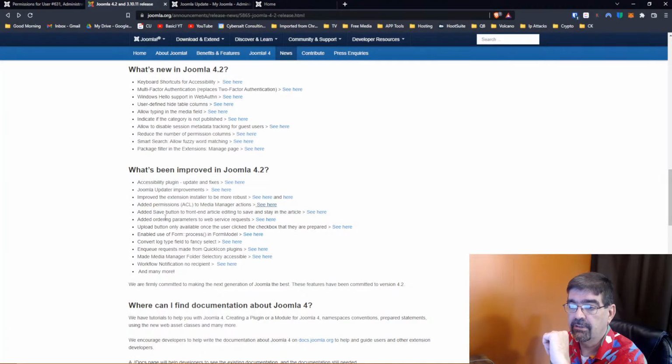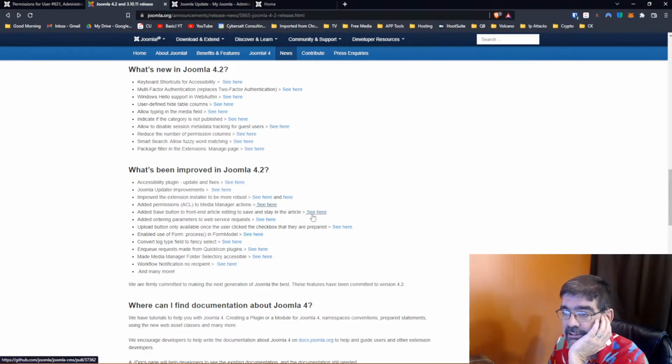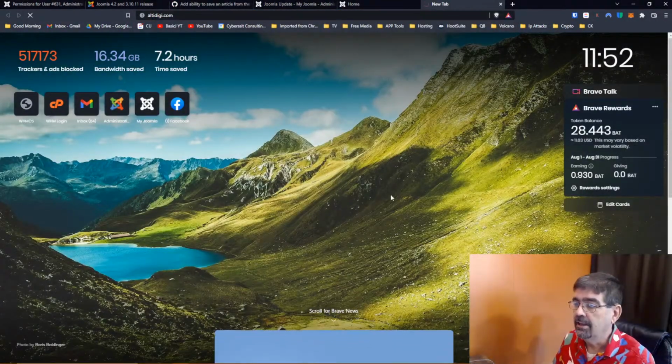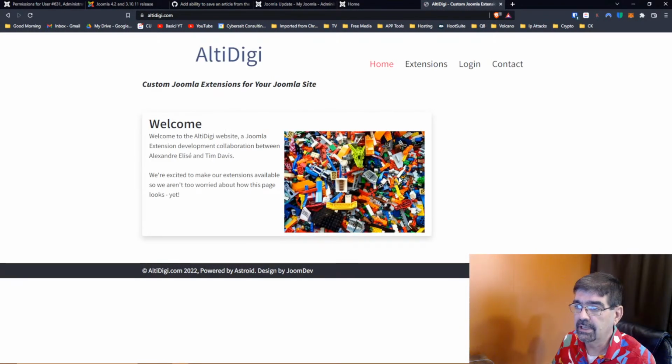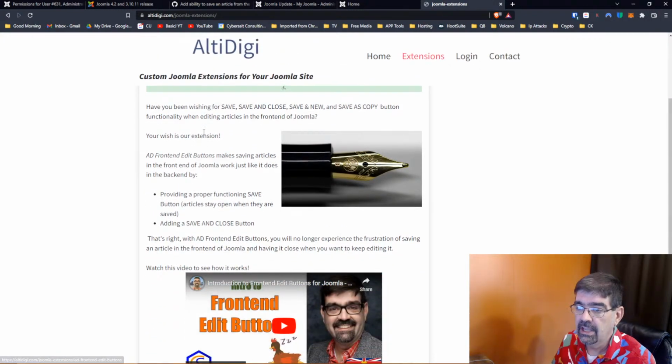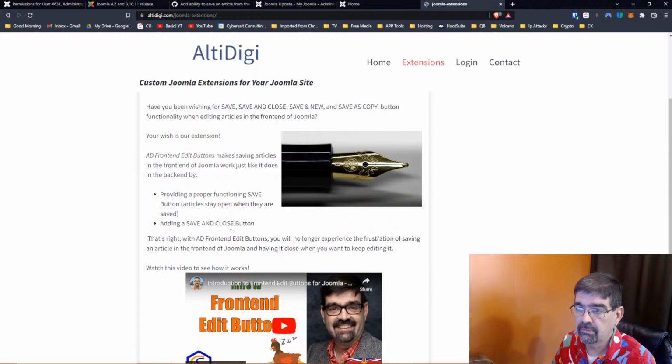And now look, here it is right here. Added save button to front end article editing to save and stay in the article. All right. So we're going to open that one here. At this point, I'm just going to show you altidigi.com. Alexander Elise and I developed this plugin called AD Front End Edit Buttons. It will put a save and close button on the front end and actually puts a proper save button on there.